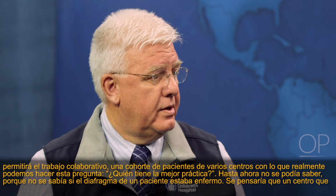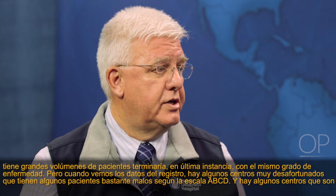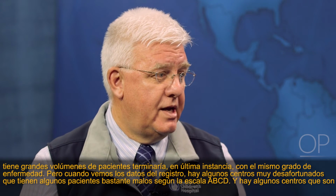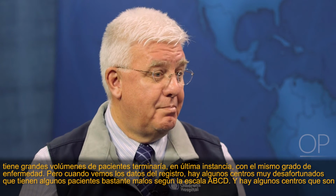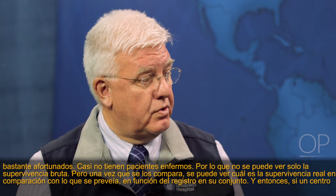Up until now, you couldn't tell because you didn't know whether somebody's diaphragms were sick. You would think that a center that has large volumes of patients would ultimately end up with the same degree of sickness. But it turns out when you look at the registry data, there are some snake-bitten centers that have some pretty terrible patients based on the ABCD scale. And there are some centers that are pretty lucky. They don't have many sick ones at all. So you can't just look at raw survival.